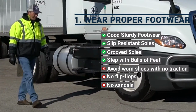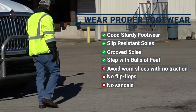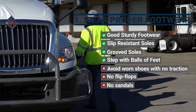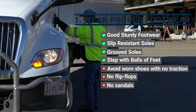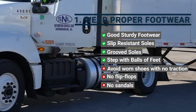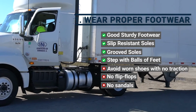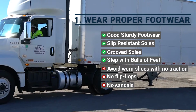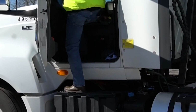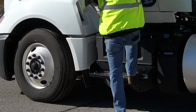In an environment where it's wet and slippery, having shoes with good traction is extremely important. Never wear shoes or boots with slick soles or shoes so worn that they have no traction left. Your feet must always be protected with sturdy work shoes that have traction or grooved soles. Sandals, flip-flops, or other open-toed shoes are strictly prohibited. Always use the ball of your foot on step surfaces, not the tip of your toes.